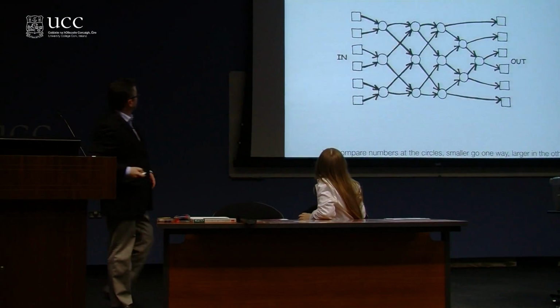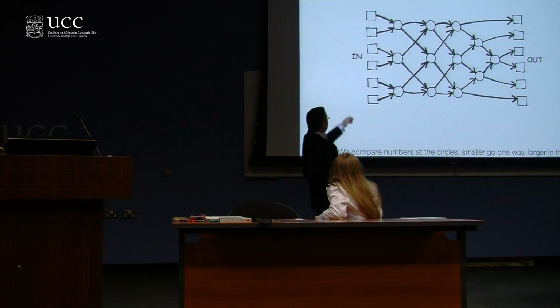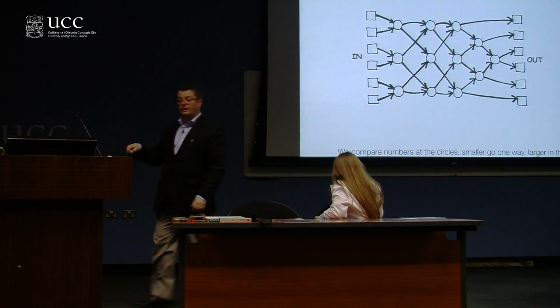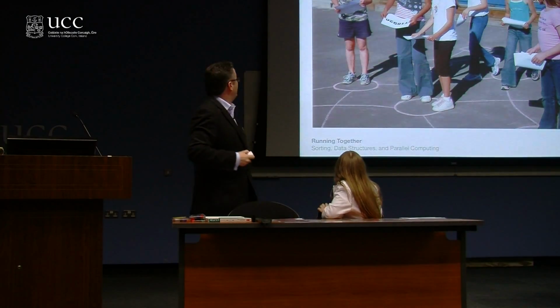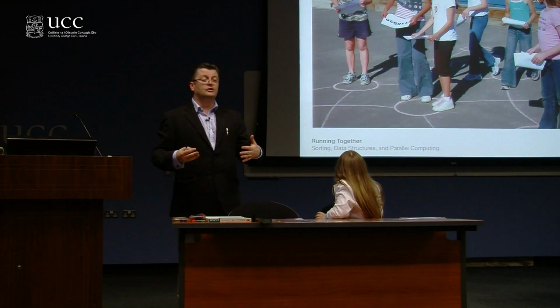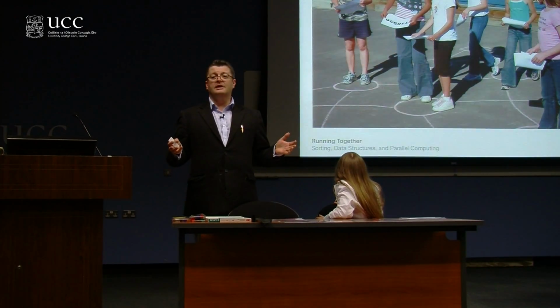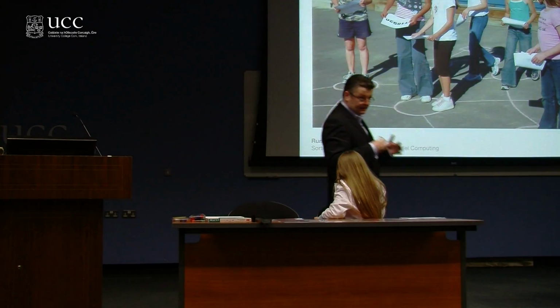Something looks like this. All the kids are standing over here. They all have a number, and they are all going to be in nice sorted order when they get out the other side. We call this running together because it only works if all the kids progress through the network at the same time. If one races ahead, the chances are the answer will be wrong. So the kids have to do this at the same time.